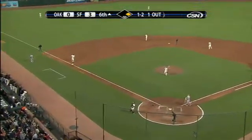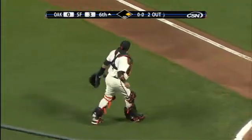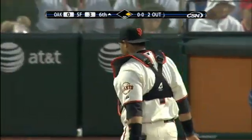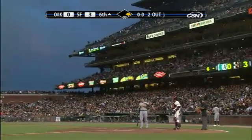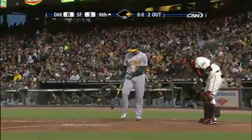Benji Molina gets rid of the mask. 2 outs. Catch it and turn in the infield and see if the runner advances. Here's Powell. Powell hit into a double play and then struck out. He's 0 for 2.